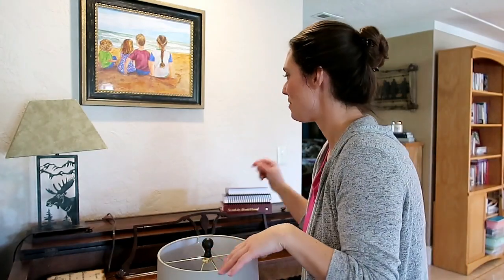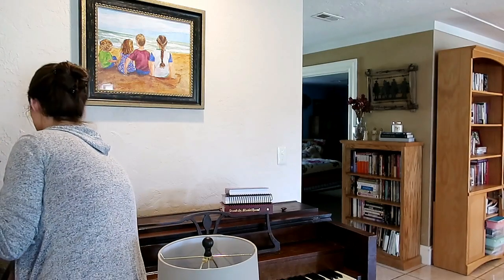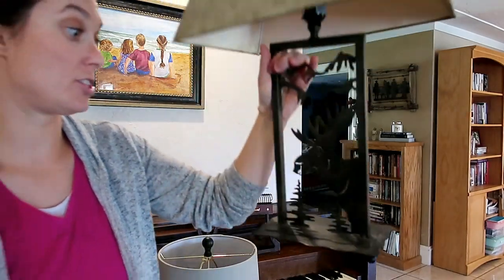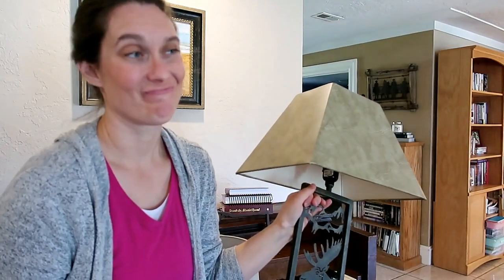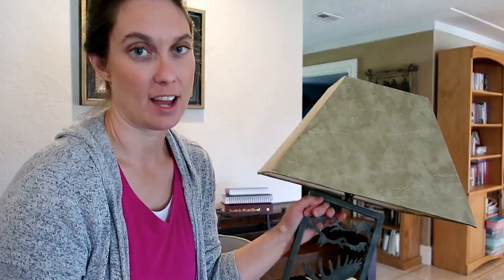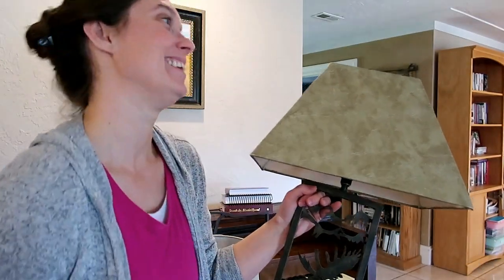And anyway, this is the lamp. Woo! This is the lamp that's going to be replaced. See, it's got a moose on it, which is great if you live in Maine or Alaska, but it's just not working and we've had it for many years, so I finally replaced it. I'm just hoping it fits in the space. I had to move the piano out from the wall in order to get to the plug.